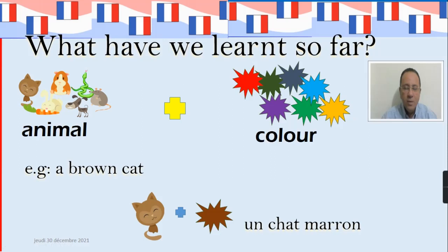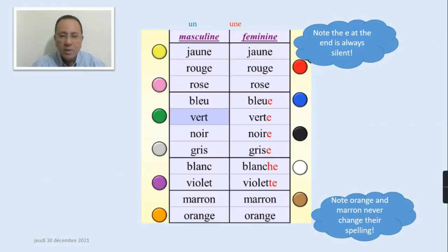We have learned how to describe the color of an animal, like this example here. We also learned that the color always comes after the name of the animal. And we have learned as well that the color and the animals could be feminine or masculine, like the table that you can see here.